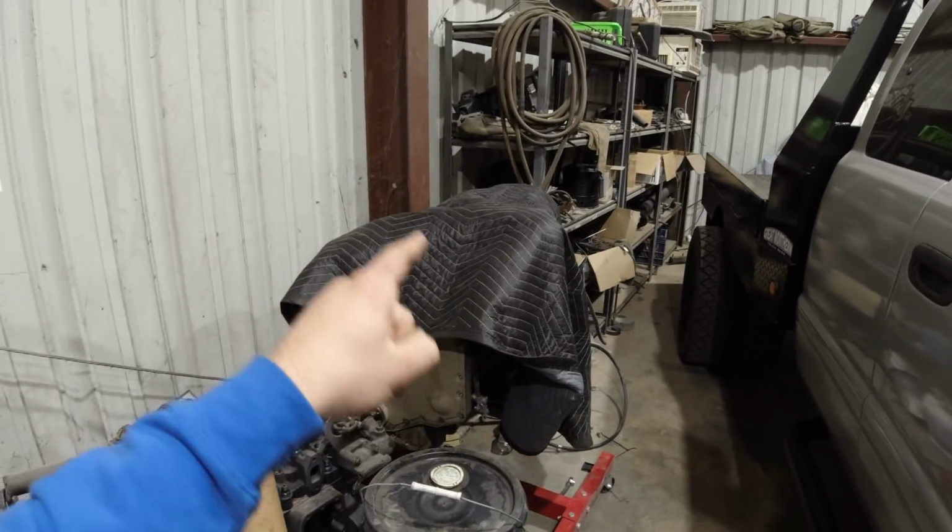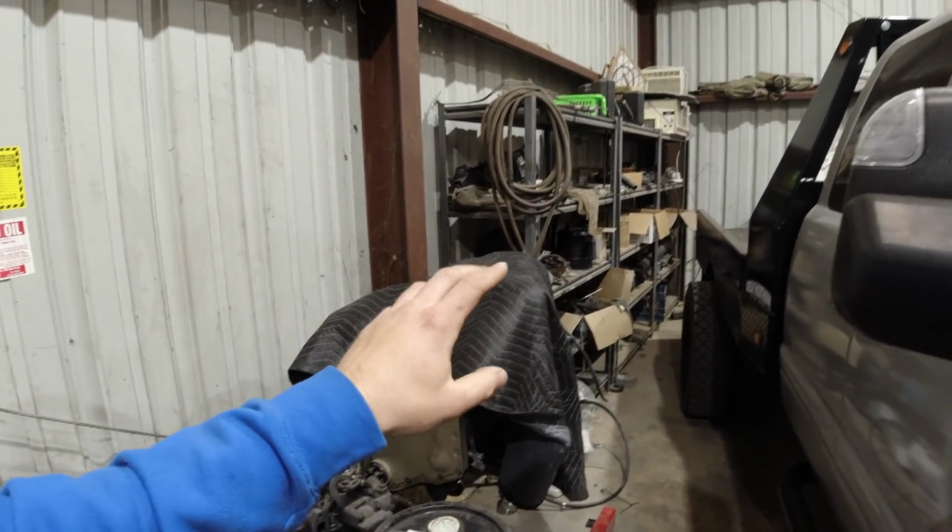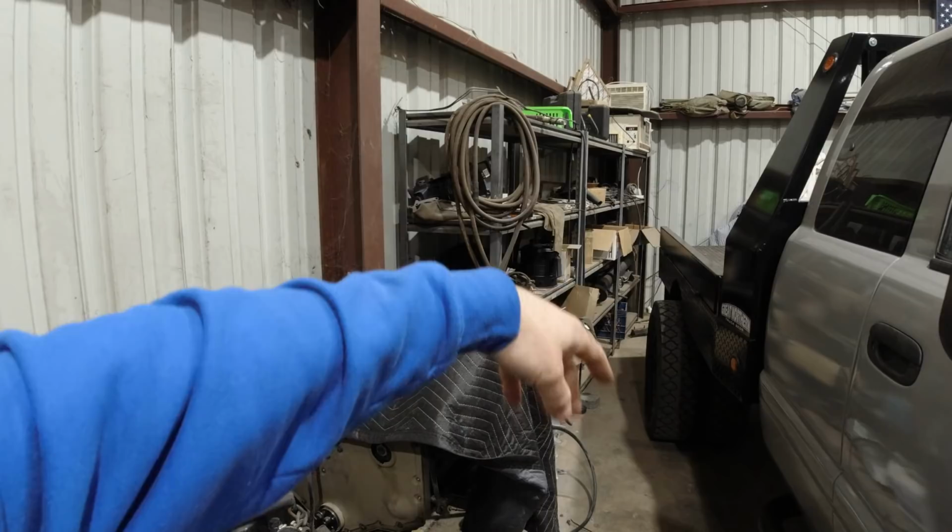That one, I don't know what's wrong with it. Don't ask. Everybody wants to ask what's wrong with the 24 valve P-pump. I don't know. I got parts right there. All this was for Grandma's truck.